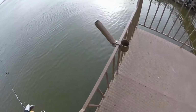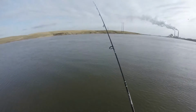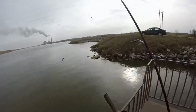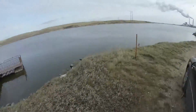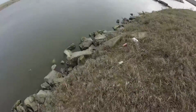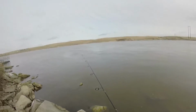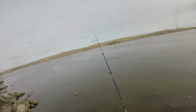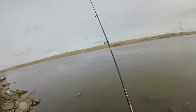I might have to change here to a white in a little bit because the water's a little bit more murky than I would like today, so maybe white will be a little bit more visible. I might try a white deer hair here in a little bit. Just make it a little more visible.